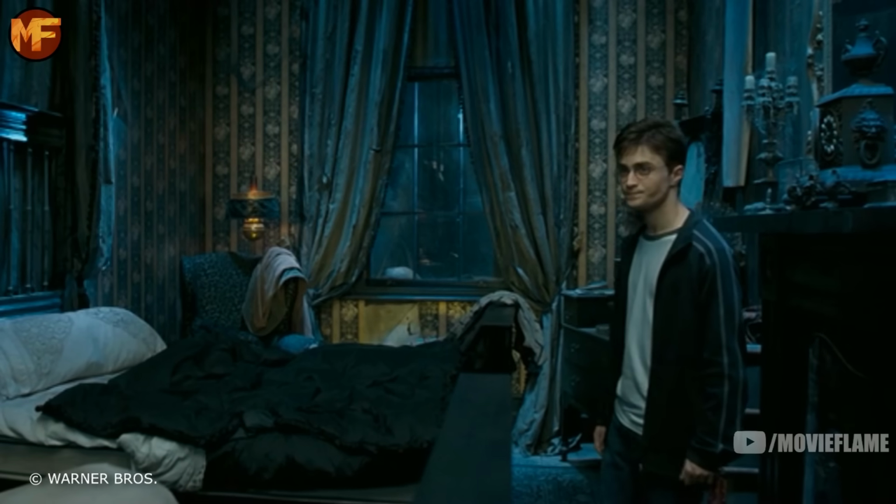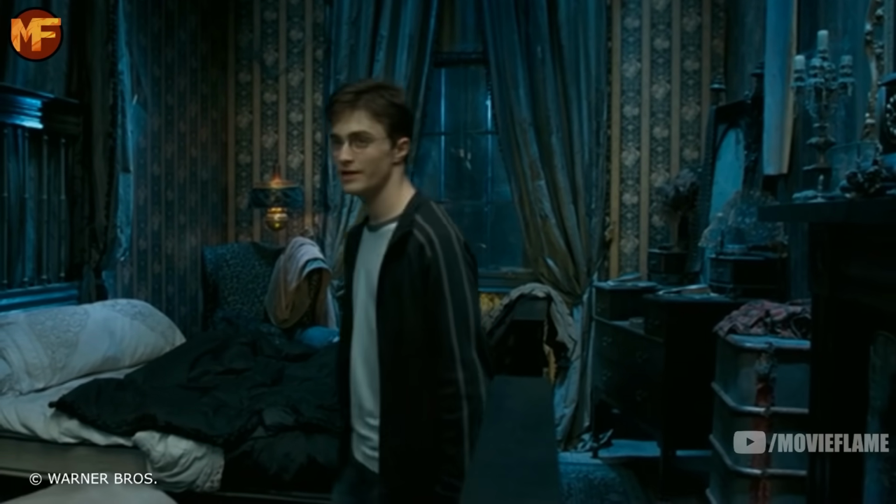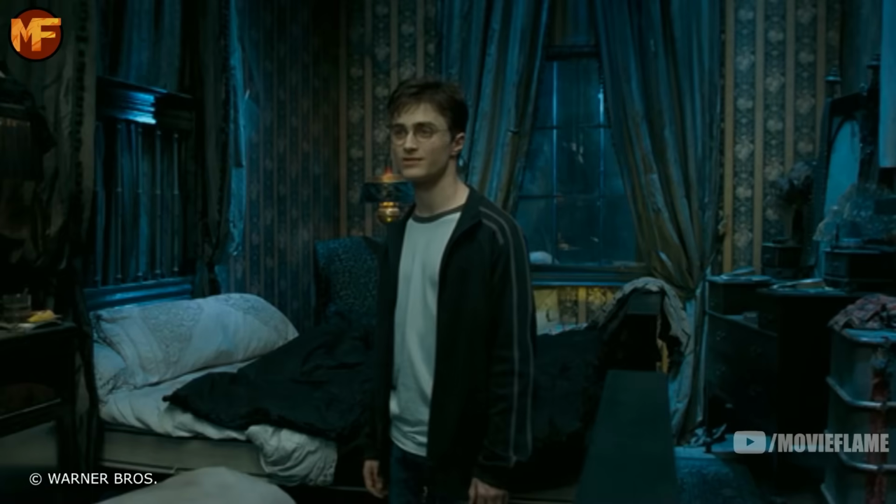Something that differs from the film, where we don't find this out until Harry is already at number 12 Grimmauld Place. You couldn't put any of this in a letter, I suppose. I've gone all summer without a scrap of news.